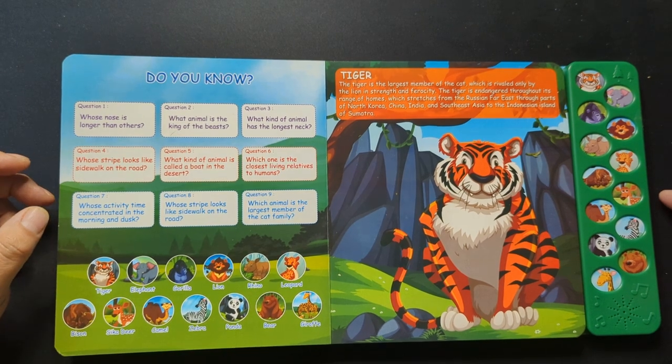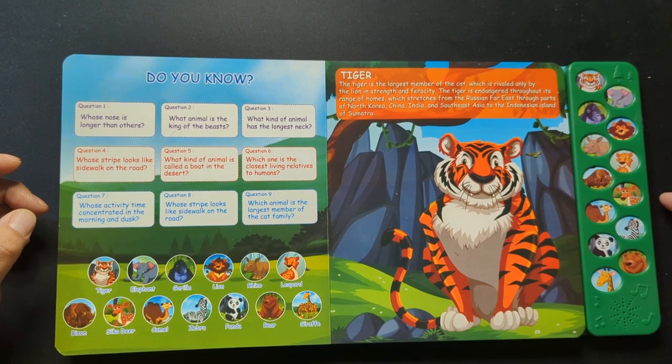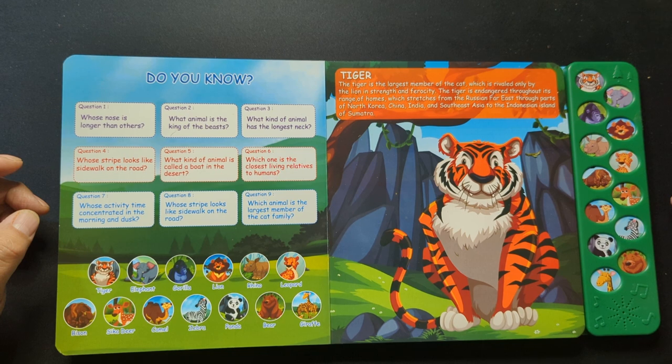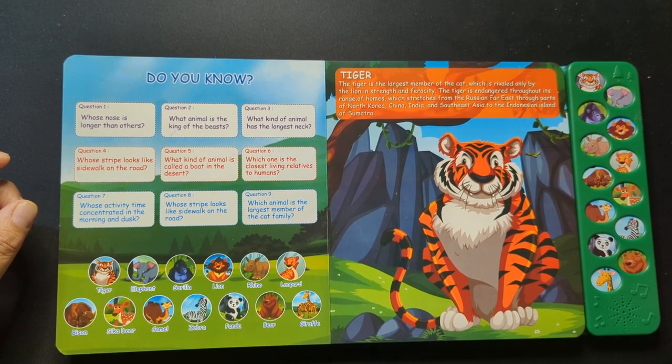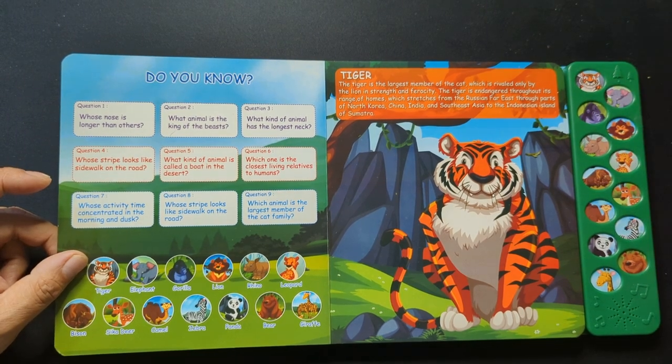Tiger. The tiger is the largest member of the cat family, which is rivaled only by the lion in strength and ferocity. The tiger is endangered throughout its range of homes, which stretches from the Russian Far East through parts of North Korea, China, India, and Southeast Asia to the Indonesian island of Sumatra. Tiger.